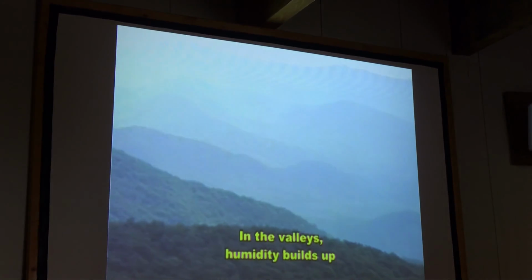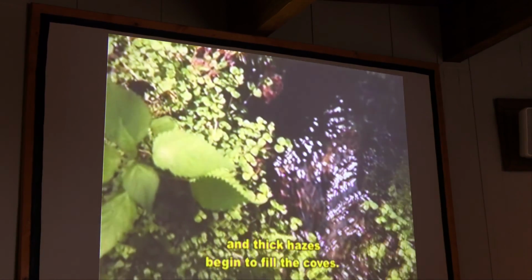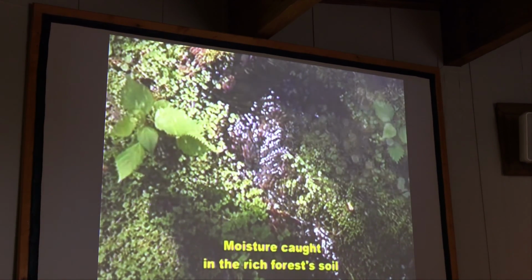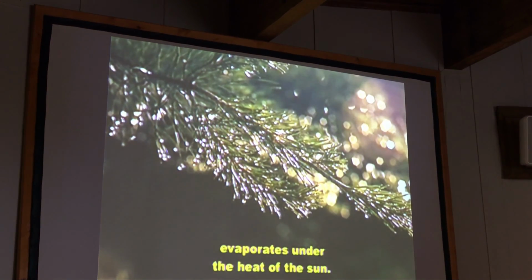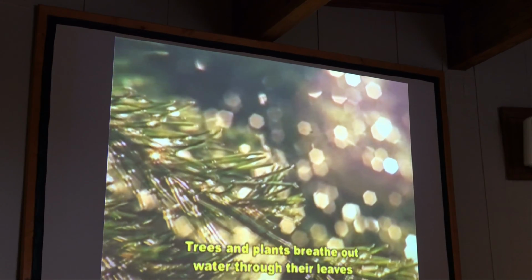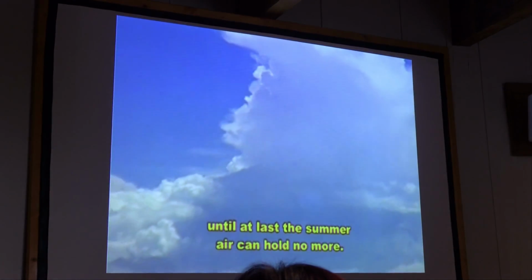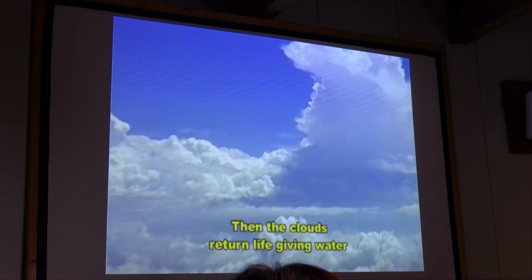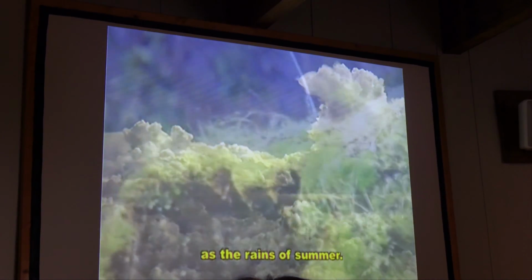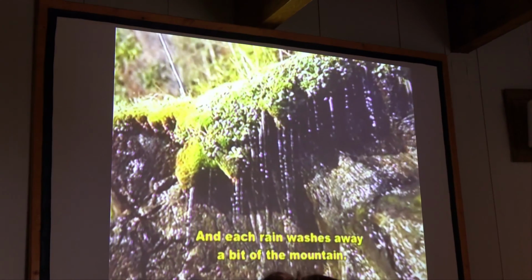In the valleys, humidity builds up and thick hazes begin to form. Moisture caught in the rich forest soil evaporates under the heat of the sun. Trees and plants breathe out water through their leaves until at last the summer air can hold no more. Then, the clouds return life-giving water as the rains of summer. And each rain washes away a bit of the mountain.